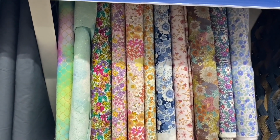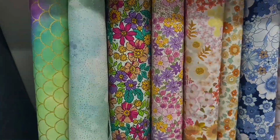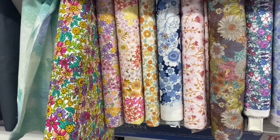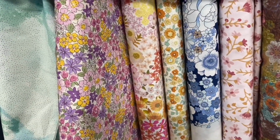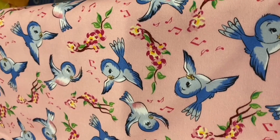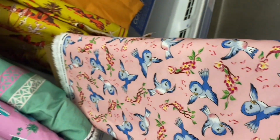And this section had some really beautiful ones in here. This is the cotton lawn section, and that one with the brighter flowers on it, it's kind of a 1930s print, but with colours that are 1970s. It's a weird combination, but I quite like it. I quite like all of them. And then there's a foxy print. And this one, I think that I was approaching the Disney section at this point.